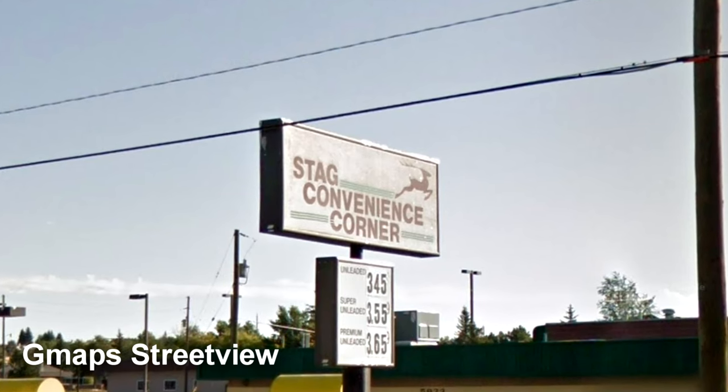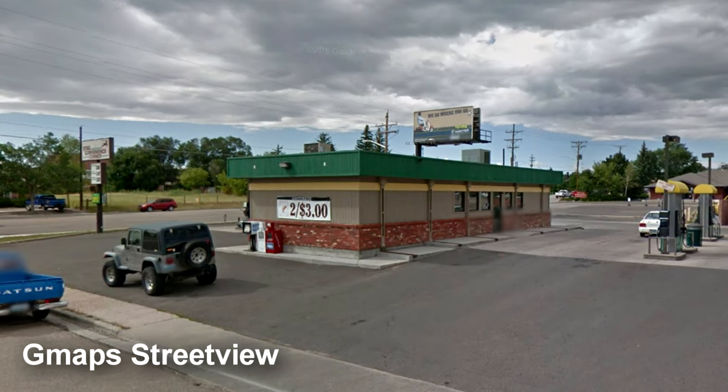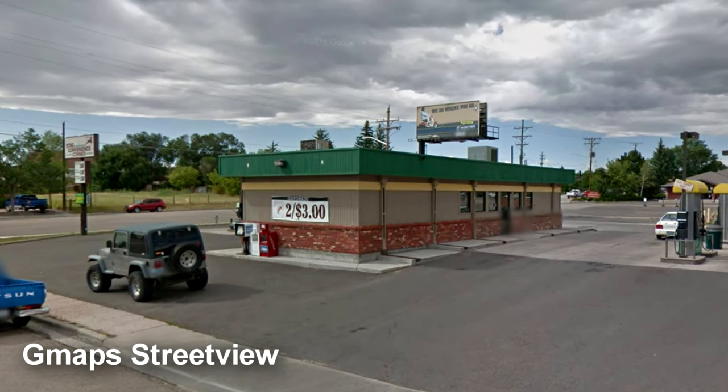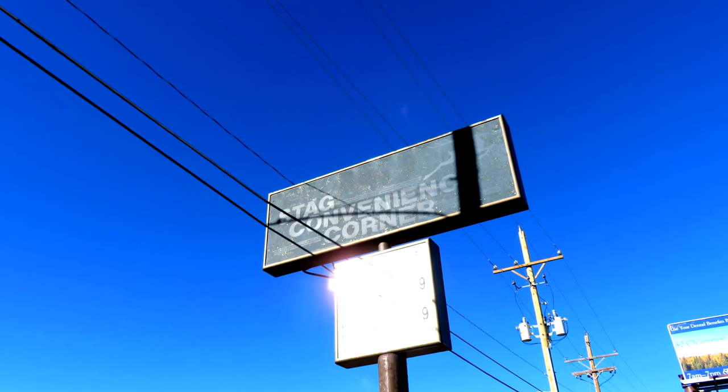It is also unclear to me whether Stag Convenience Corner is original to this building on Yellowstone, or if the building was previously occupied by some other gas station. So if you do know further detail about the initial history of Stag Convenience Corner or Stag Enterprises, I encourage you to share your knowledge in the comments below.